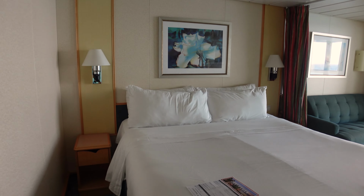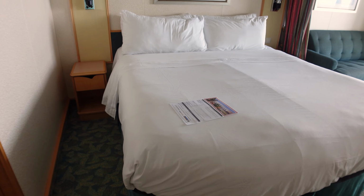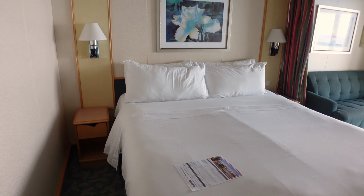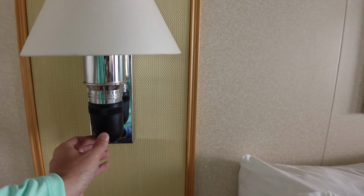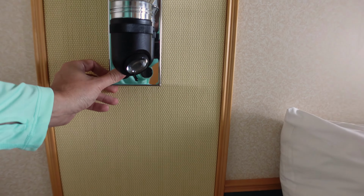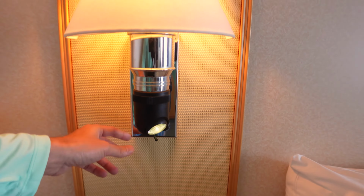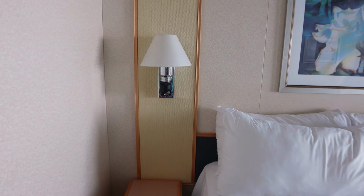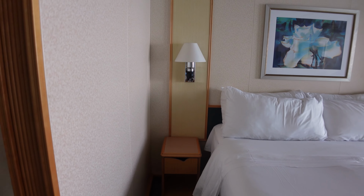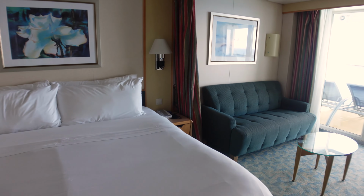So you see when you start out in this room, it is a very well-appointed room. You've got your king-size bed. You've got two nightstands, with lights on them, and I always like to show people that there is a reading light option here, if you can see that. Oh, there it goes. And then turn the other light on. But that is great if you are with someone and don't want to wake them up and you want to read a little bit.